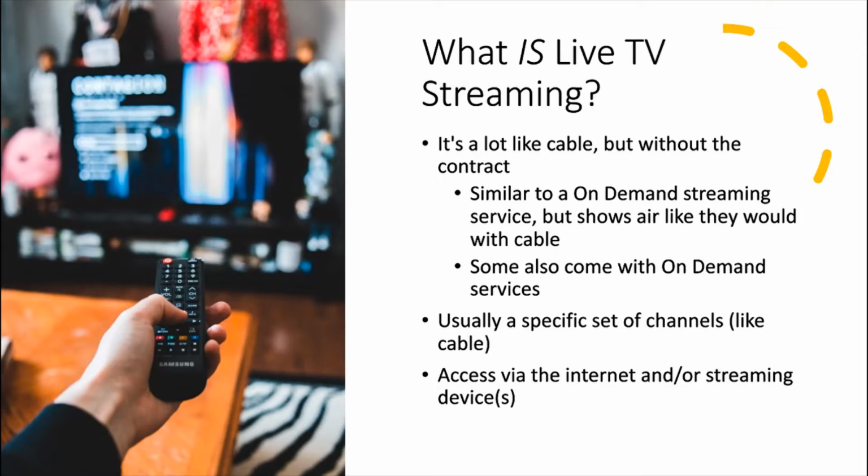With live TV streaming, it is usually a specific set of channels, kind of like cable. A lot of times it is a specific package. You'll start to see similarities between what sort of things are available and what's not. And then you access it through the internet. So your content comes through the internet via a streaming device or your computer or phone, whichever you're using. Instead of having that cable cord running from your wall and attaching to the back of your TV, you are going to have just internet access through a streaming device. And that will actually be what delivers the content to you.